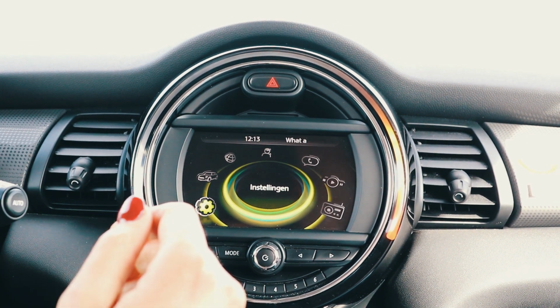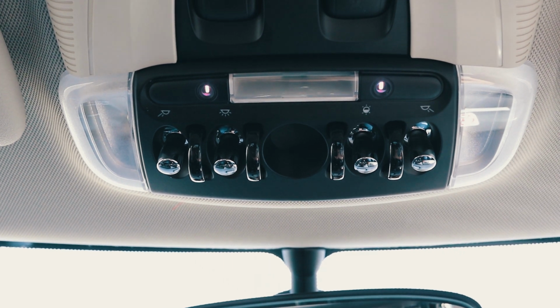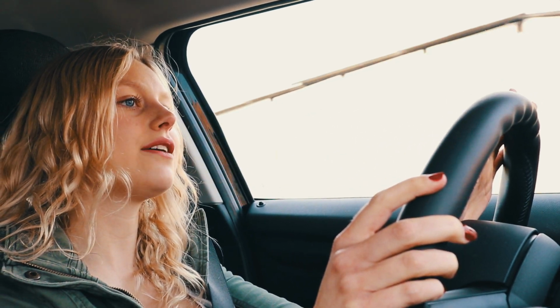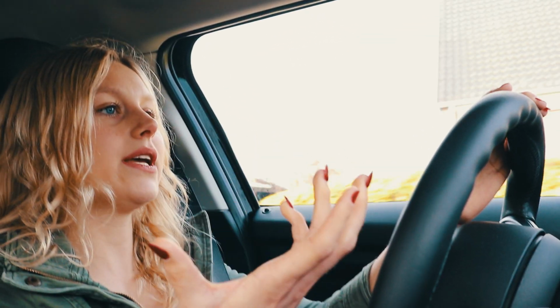Do I really mind that this car is a little bigger than the Mini? No, not really. Do I need this more space? Maybe. For traveling, taking friends with me. Yeah, it's practical. But there's always a 3 doors option as well. So what I said earlier about that I don't have that Mini feeling was because the car is so big.